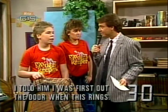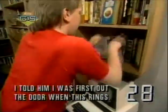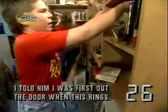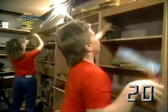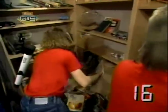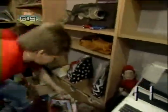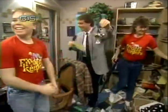When this rings, ready to go? Find it for $100. What rings? What tells you when school is out? Chris and Carrie, they're going through everything. They want to add another $100 to their score. They're playing this game well. They are destroying Dad's den. They're all working on one side of that house, though. Bells! They found it! It is the bells when this ring school is out!